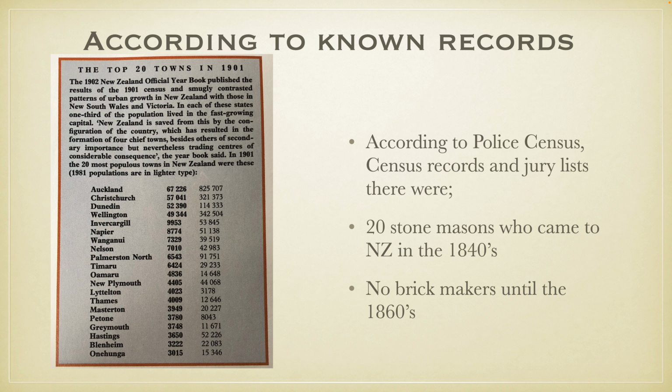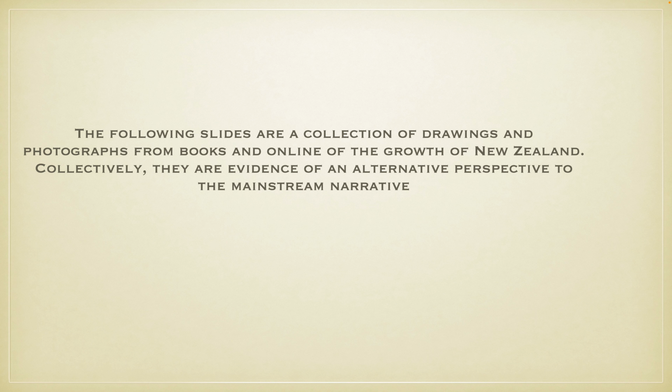I did some research as we got Ancestry.com last year, got it cheap or free for a week or two. So I went looking for how many stonemasons were in New Zealand. In the 1840s, in the whole of New Zealand, there were 20 stonemasons and no brickmakers until the 1860s. I can pause this at any point.